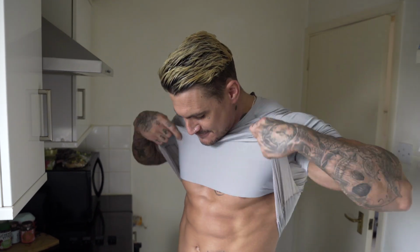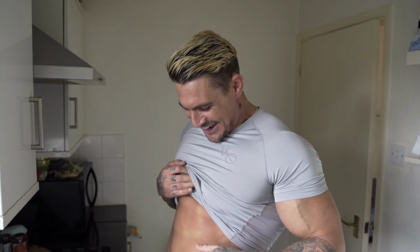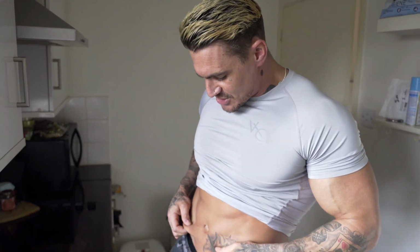I've reduced my carbs. I was 106 at the peak of my bulk, and now I weighed myself 103.5. Oh, they're coming in. I don't hold a massive amount of body fat on my stomach. I've got cramp in my abs then. Breathe. I hold it mainly on my lower back, and my legs. For some reason, I don't have much on my stomach.